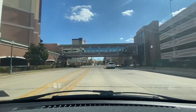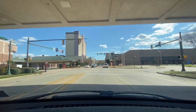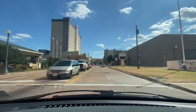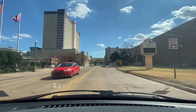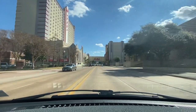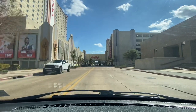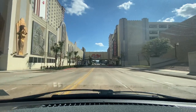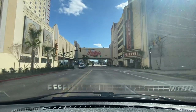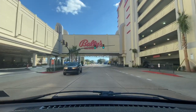Oh, Caddo. Now we're approaching East Fannin Street. We got the Stage Works of Louisiana on my right-hand side. Sam's Town on our left. Sam's Town looks like it's a casino, I'll be honest. Yeah, it is a casino. This is a casino, y'all. On our left, this is a casino. Win, win, stay, stay, play, play, dine, dine. Parking, self-parking. Bally's of Shreveport has a casino. Are you feeling lucky?